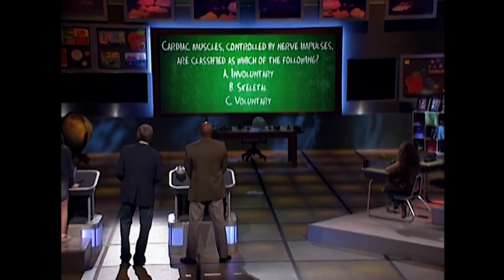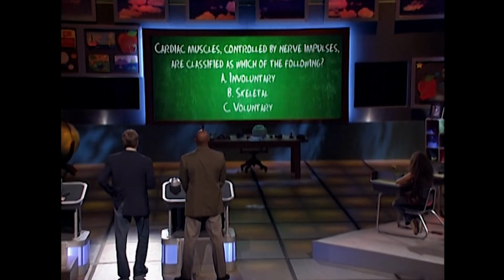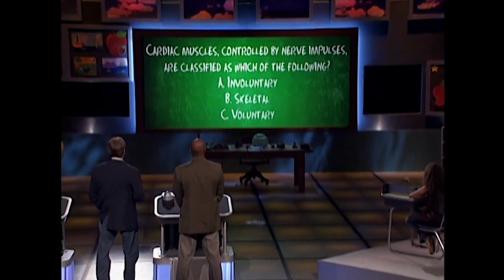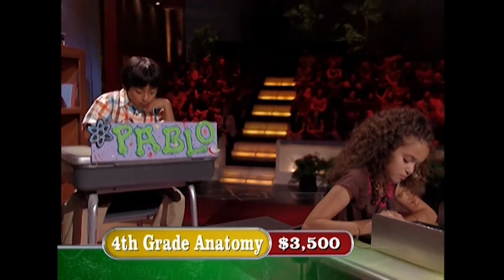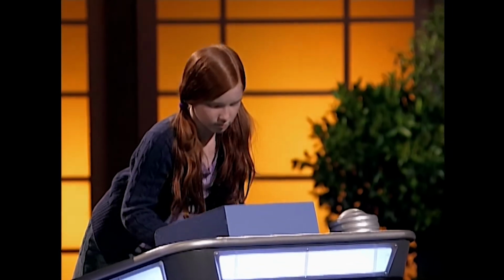Cardiac muscles controlled by nerve impulses are classified as which of the following? Involuntary, skeletal, or voluntary? Annalise has locked in her answer. I'm going to lock it in with involuntary.